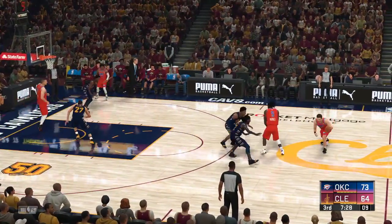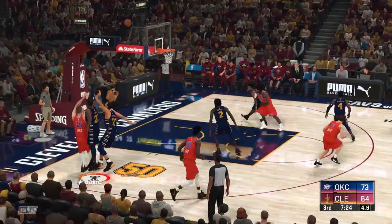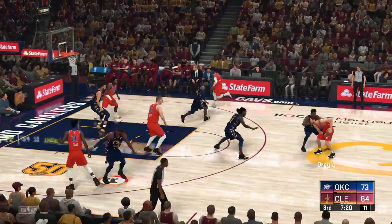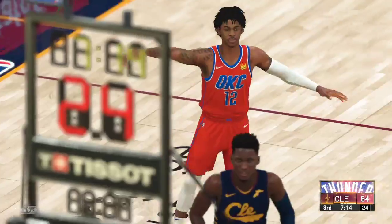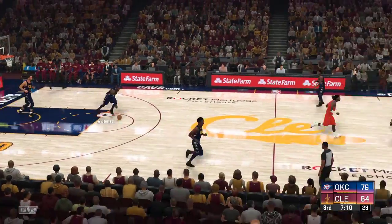Dragic with it. Out left to the wing. Here's Jokic. The offensive rebound. Oladipo with the double team. Dragic the pass to Jokic. And Morant gets it to go on the assist by Jokic. And 12 points for Ja Morant.